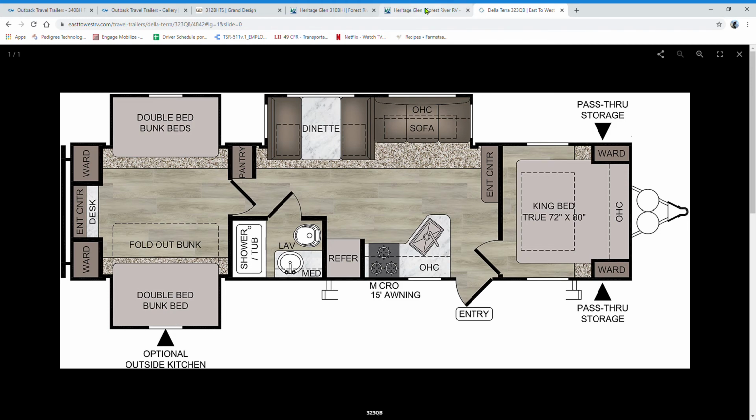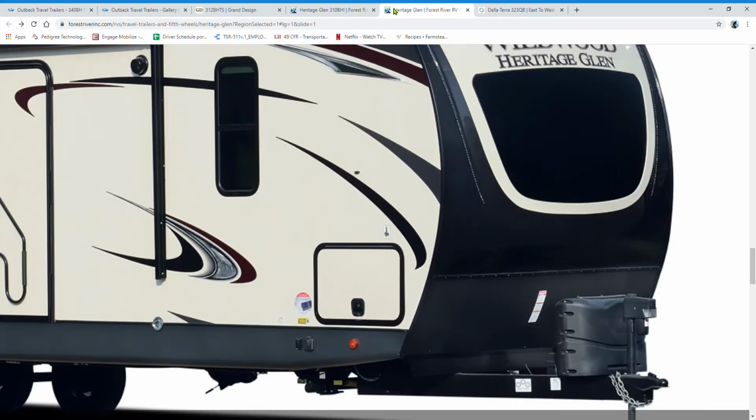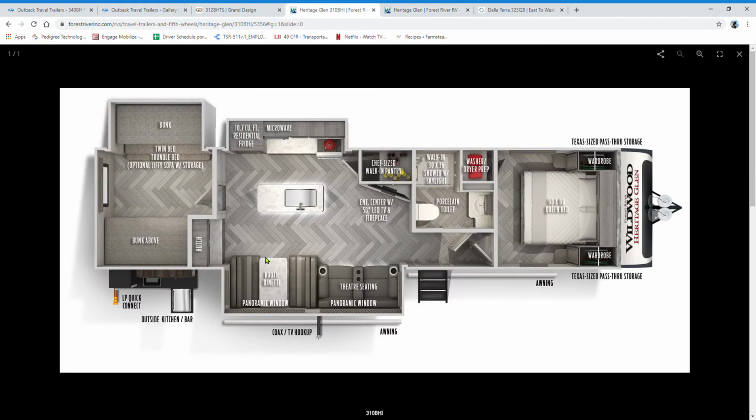The next one I'm going to bring up is another Forest River product, the Heritage Glen 310BHI. Now this floor plan is pretty fantastic. It really is. I have a hard time saying no to a floor plan like this. It is a very nice setup. There were just a couple things that threw it off, but I will go through the positives on this.